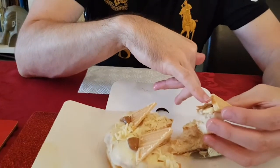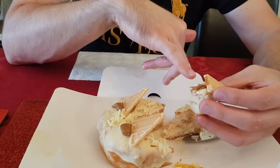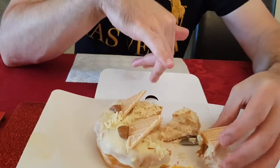The donut's nice. The topping's not for me. No? No. Is it very sweet? It looks very sweet. Do you know what it is? I think it's white chocolate. It tastes like white chocolate. And that, for me, white chocolate on the donut doesn't go. That's just my thing. Let's try the Caramac.